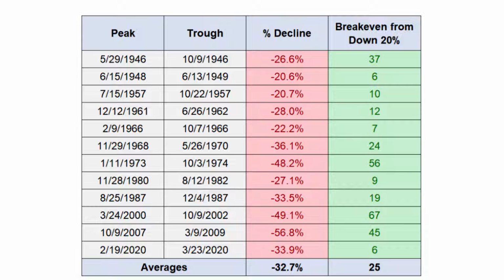If you look at COVID, it was only 6 months from down 20% all the way to break even. That was extremely fast. We don't think it's going to be anywhere near that close because the Fed doesn't have those same tools available to it today that it used in COVID. However, the average shows it's very close to 2 years. So if we hit down 20% in June, it would suggest that we have 2 years, till June 2024.